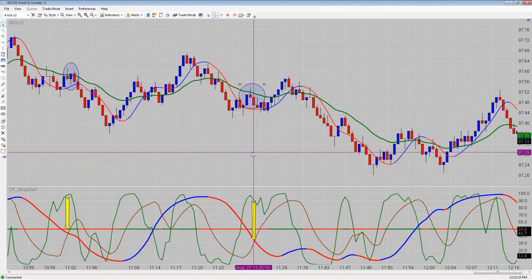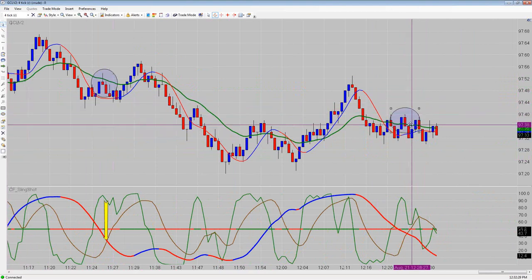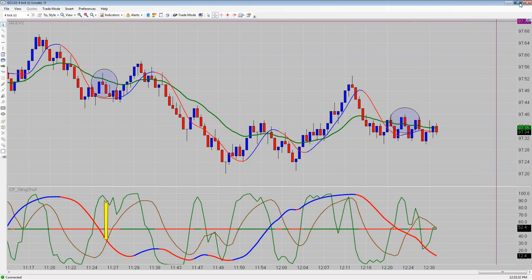And there was another one, and that was the close of the morning session right there, guys. Right now, it's trying to work its way down slowly, right over here. Right there would have been the down close for the down move.